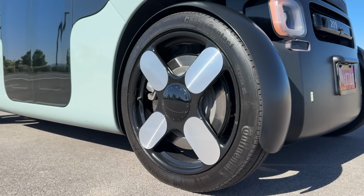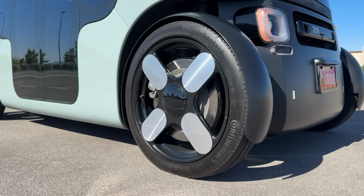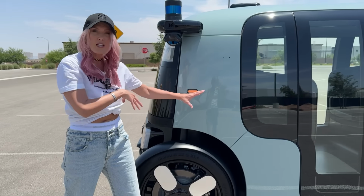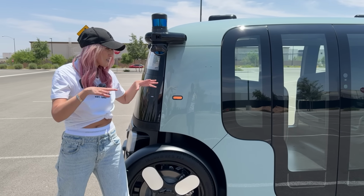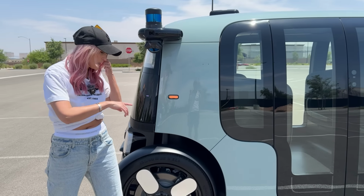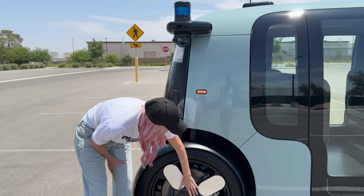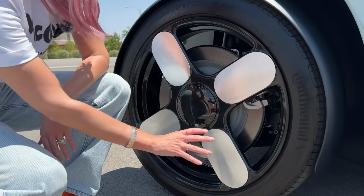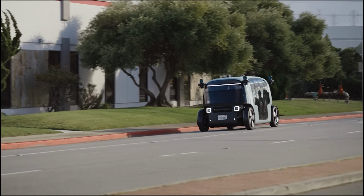You've got these massive wheels, actually, right? They're quite big. And what's interesting is that each wheel has its own suspension. So basically it just makes the ride a lot smoother for the people inside. And you've got these interesting kind of shaped wheels here. It's kind of like a, I don't know, it's kind of Tetris-y. It's kind of futuristic looking, right? This is what autonomous vehicles look like in 2024.